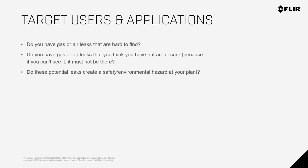Do these potential leaks create a safety or environmental hazard at your plant? Right? If you are leaking natural gas, or you do have power lines or substations that have partial discharge, right? That's a potential safety and environmental hazard. Do these leaks cost you money if left unattended? I can answer this one for you. Yes, they do. Even if it's a simple compressed air leak, not too much damage is going to come from that, but you're paying for that air. We'll talk about some of that here later as well. Do you want to find partial discharge failures? Again, our SI-124 camera can find both partial discharge and air leaks. So very versatile camera. You can do both things with one camera.